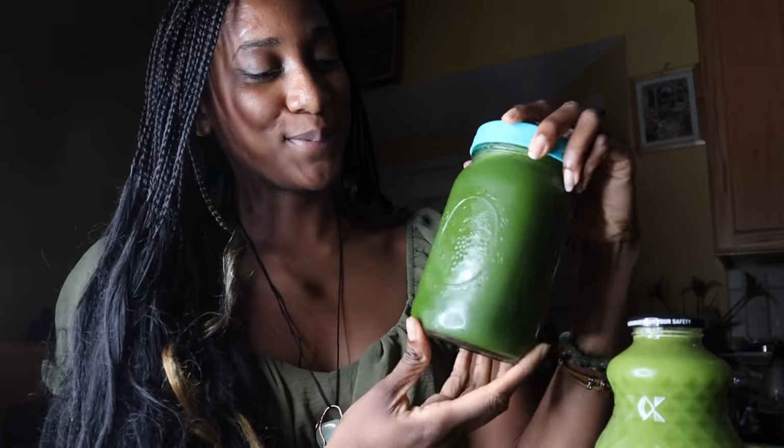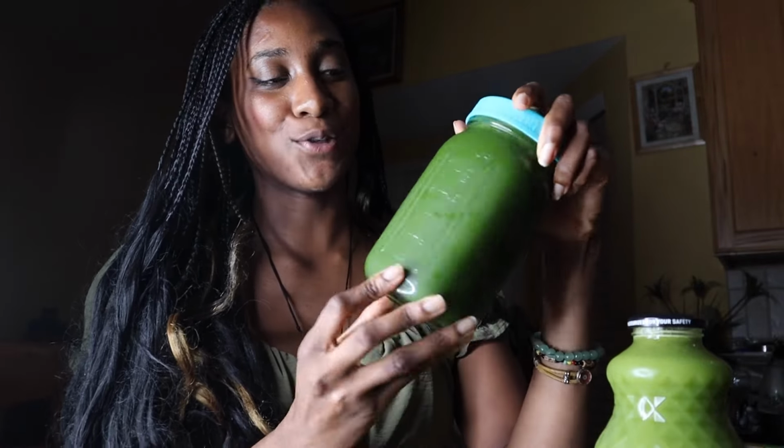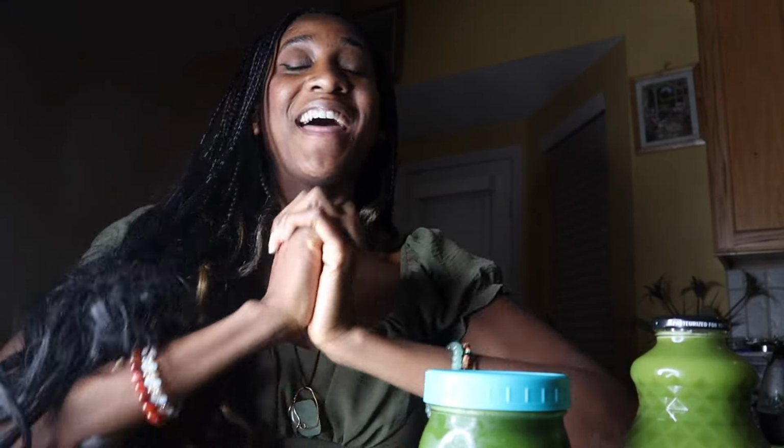I am super obsessed with the color of this. It's so green and so vibrant and so gorgeous, and it's full of chlorophyll. It's full of so many different nutrients and vitamins, and I'm so happy that now I have these batched and prepped and ready to go.